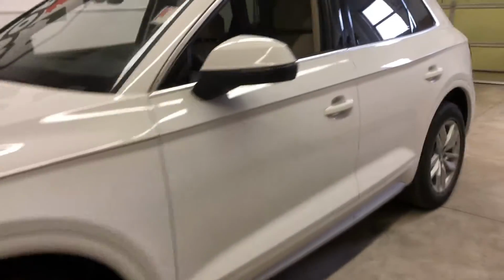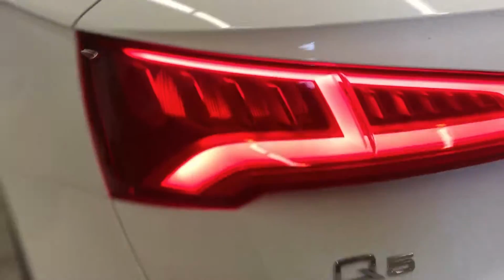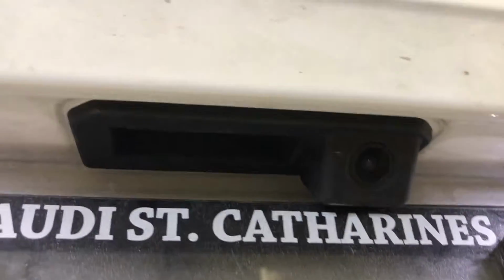Today we installed a backup camera for a 2018 Audi Q5 that didn't come with a backup camera. We have the factory camera for the 2018 and up Audi Q5 right now. They're in stock.